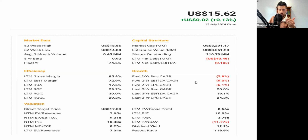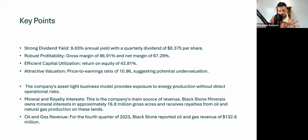And we're going to see why that's important. So the key points, I guess, not to get too into the weeds, but you're looking at around about a dividend yield of 9%. It's just been cut. Its gross margin is 86, net margin 67, and has grown a lot over the last 10 years. And return on equity, recent numbers are around the 43% mark, so it depends on which period you use, of course. P/E of 10 is being valued like a small cap, deep value shit co, but it's anything but that.